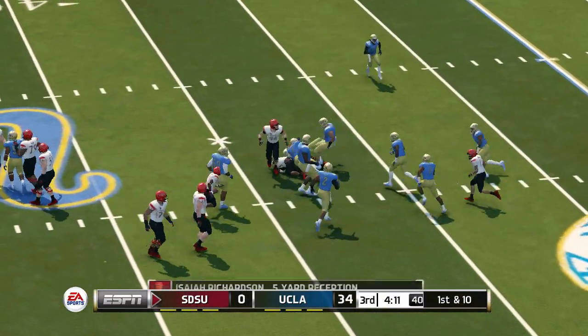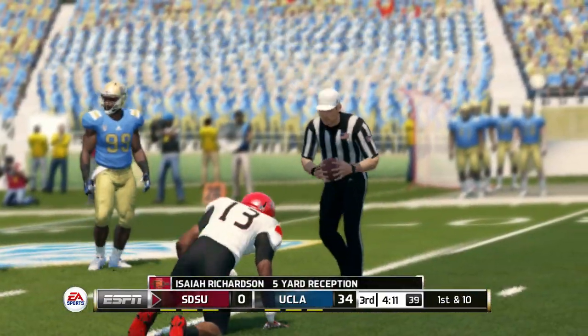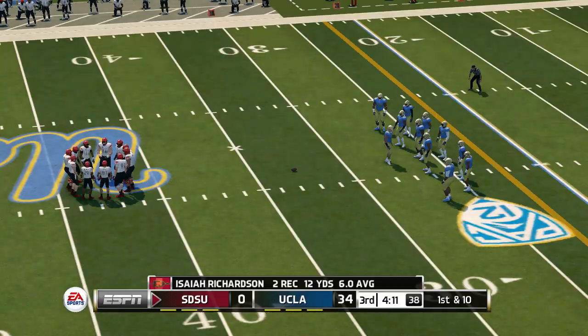Complete. He's got room. He's taken down at about the 33-yard line. Gain of 4 yards. First down.